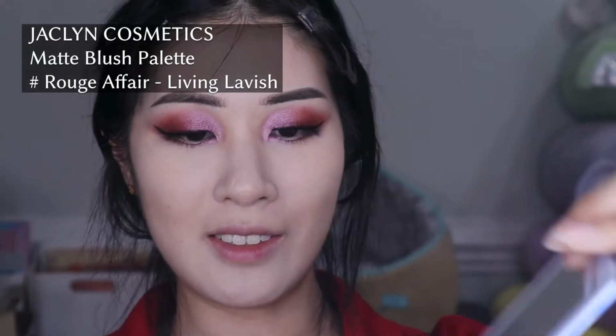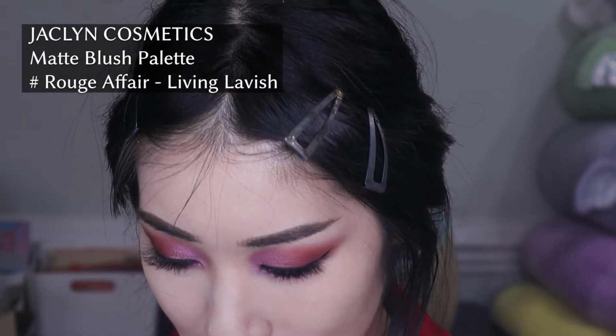So my look today is a little bit more mauve-y, so I thought I would go ahead and get this intense blush done. So this is the shade Living Lavish. I'm just gonna go ahead and use this. I'm gonna sacrifice the look because the lashes are ruined anyways, and I'm going to put it on pretty heavily because I want you guys to see what the true color is. So just using the same brush, and we're gonna go in.